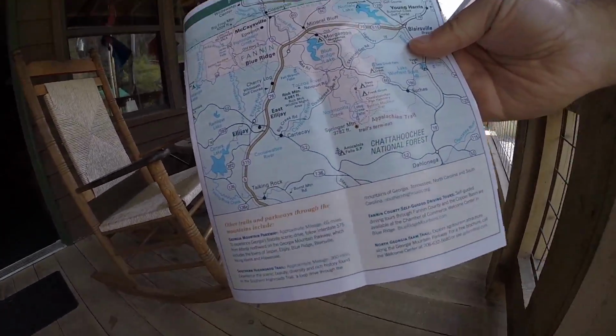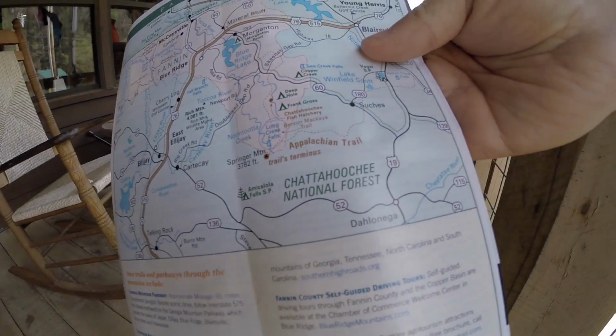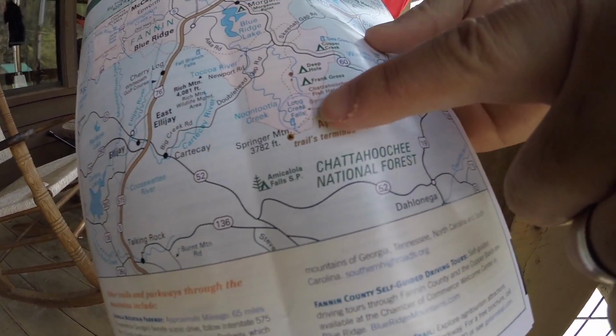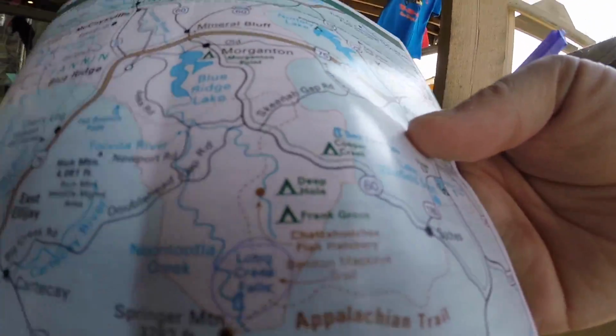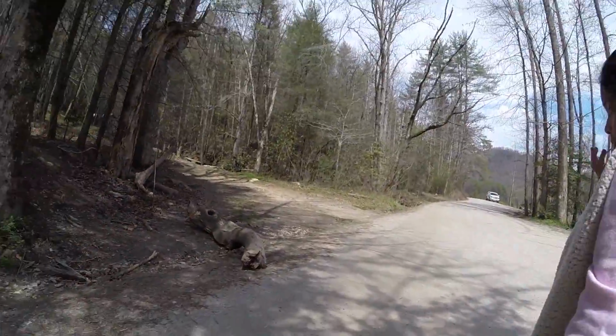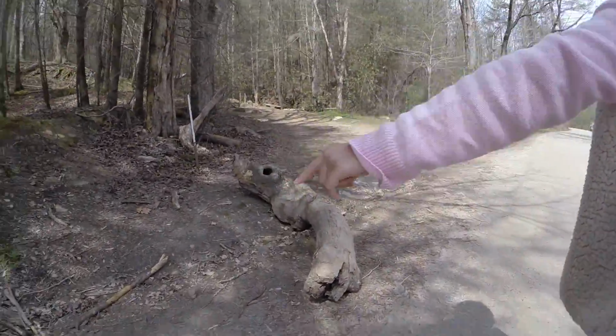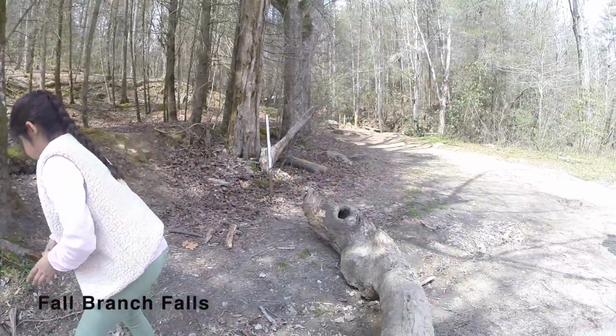And we're going to Long Creek Falls. So you see it there? Long Creek Falls. Hi guys, now we're here. We're in Fall Branch Waterfall, to see a waterfall.